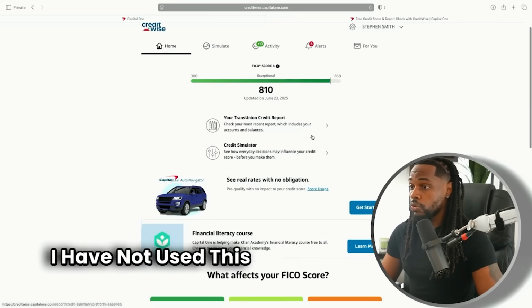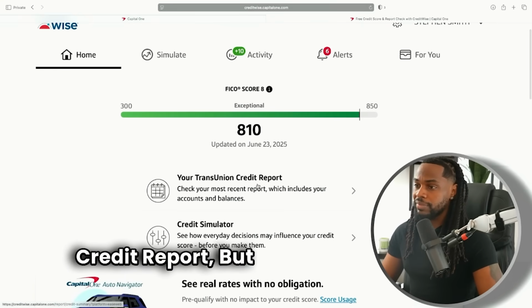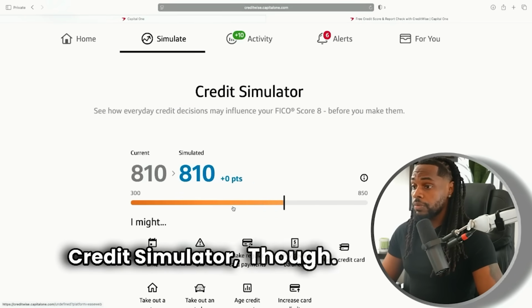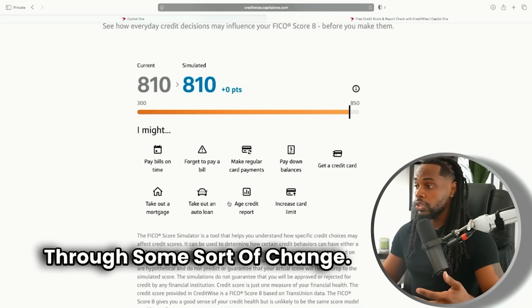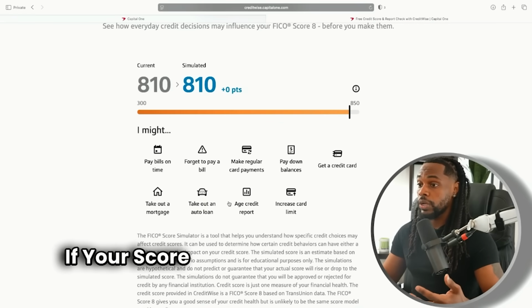I have not used this new one before, but it looks like I can check my TransUnion credit report, but that's not really important to me. I was curious about this credit simulator though. Experian has this, but you have to pay for it. If your credit score goes through some sort of change, it shows exactly how it'll affect your score. So it can actually show you if your score will increase.